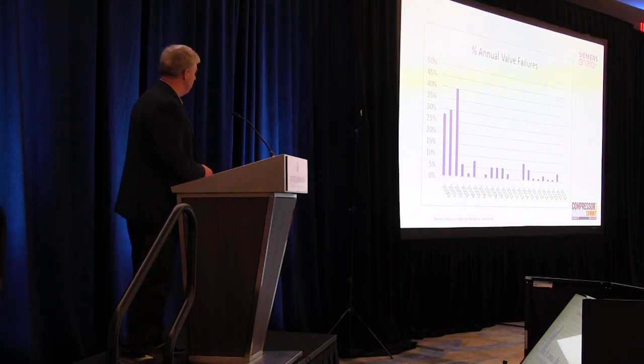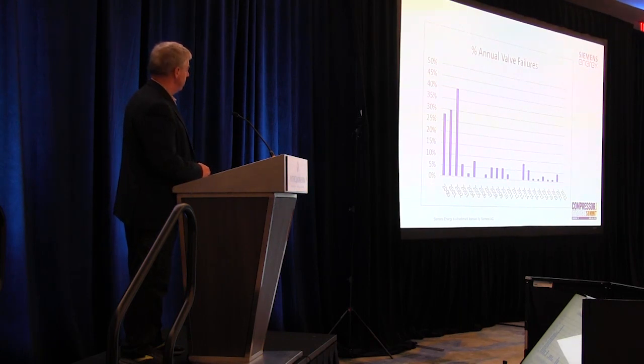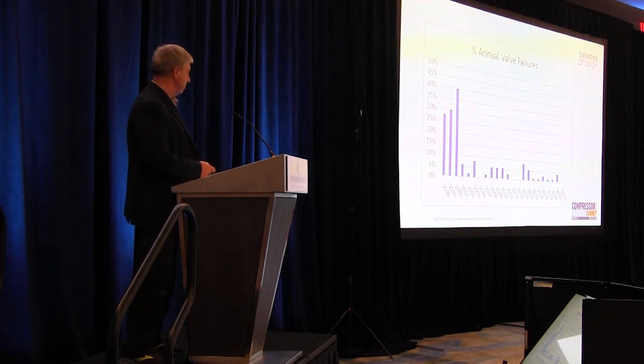This is just a quick bar graph of that, looking at if you plotted percentage of valve failures per year, you can see a big drop off. So it really reduced the number down greatly. So that's good news for hydrogen, for compressors, for operators.